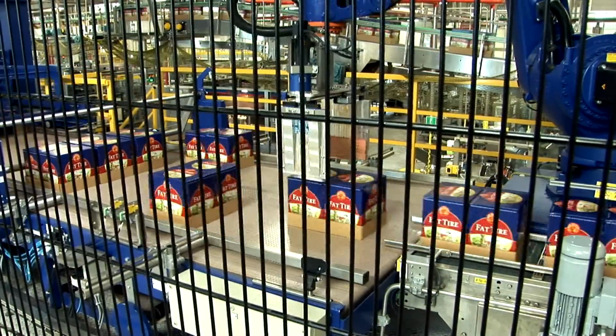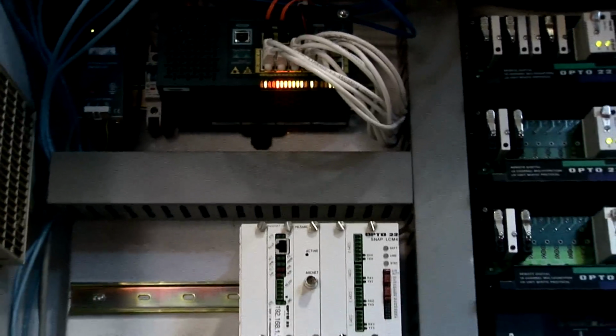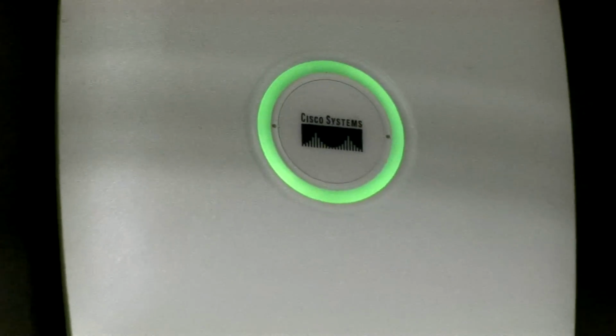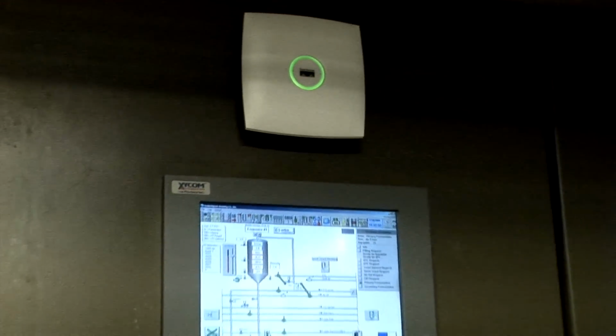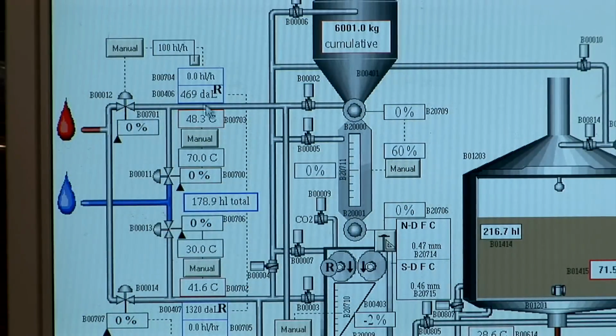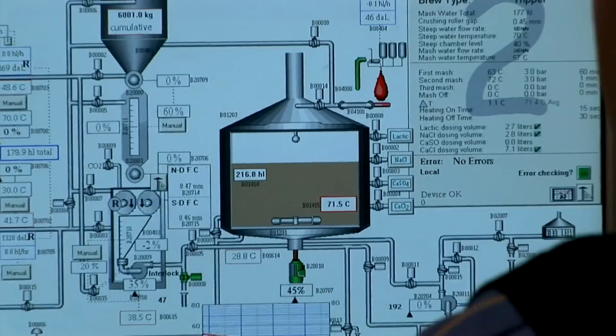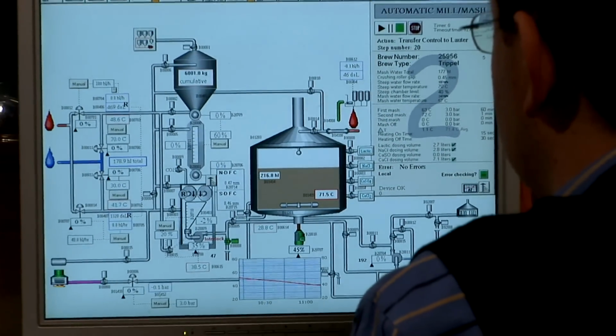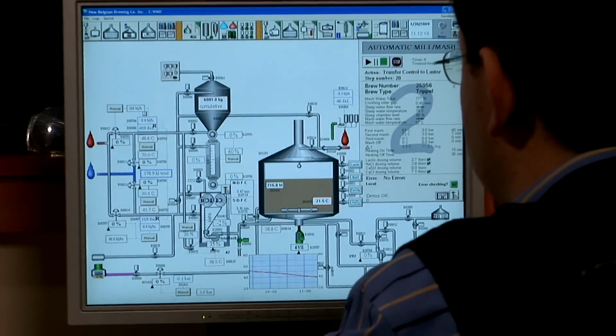Our packaging hall is 100% Ethernet based. We're also using a lot of wireless technologies from Cisco that allow our maintenance personnel to troubleshoot our systems without any wires. More and more control systems are integrated with the IT systems. And in our case, they are. They are truly integrated with the IT systems all the way to the ERP system that we have.